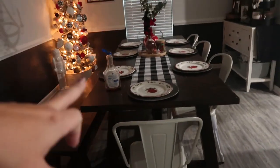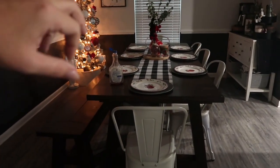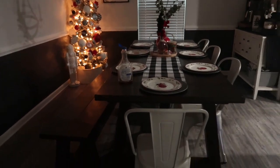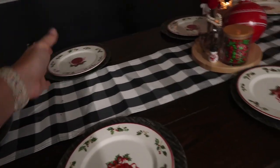If you like certain neutrals like I do, like buffalo, you could totally go to Hobby Lobby right now, and their fall line is going to be on sale really heavily soon. So you could go ahead and get that. But these are our Christmas dishes. They're pretty dishes. We just pop them up here if we need to move them out of the way.